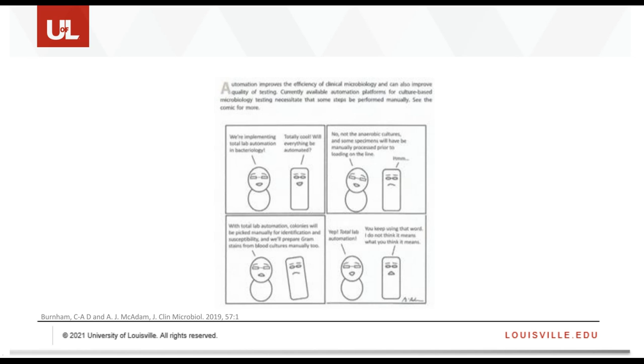Some of you may have seen this in the Journal of Clinical Microbiology, but there's really a little controversy going on between these two individuals. One is highlighting, hey, we're really automated, TLA, and the other individual's kind of looking at him with some reservations. What do you mean total laboratory automation? You still have to do manual processing of some specimens, gram stains, et cetera. So the question is, is it really total laboratory automation? And hopefully at the end of my presentation, you'll be convinced that total laboratory automation has arrived in the clinical laboratory.